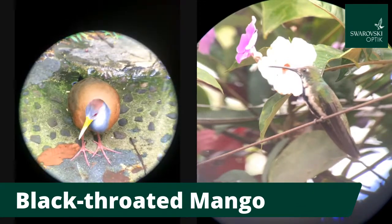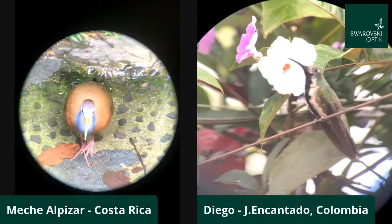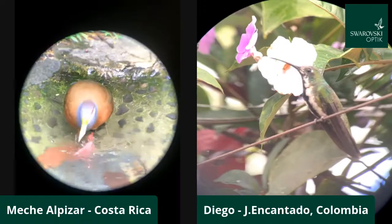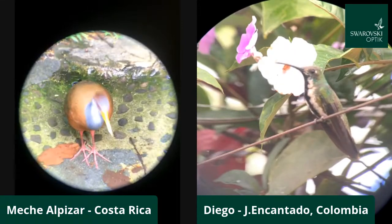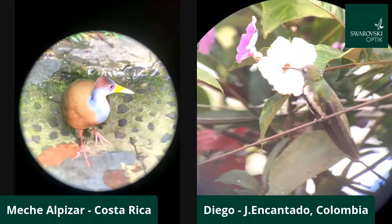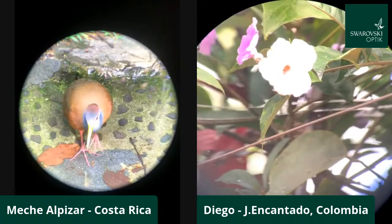Absolutely. Tons of birds, actually. Females are way more attractive, you know, breaking our paradigm of males always being the coolest. So what is it about Meche that this wood rail is just there? You built a little pool for them? Yes, well, the pool has been there for years and years.